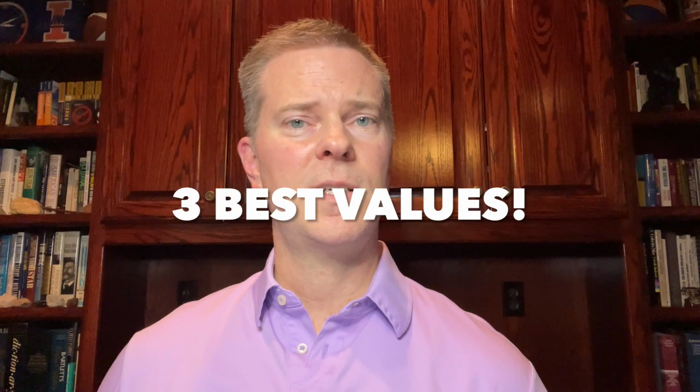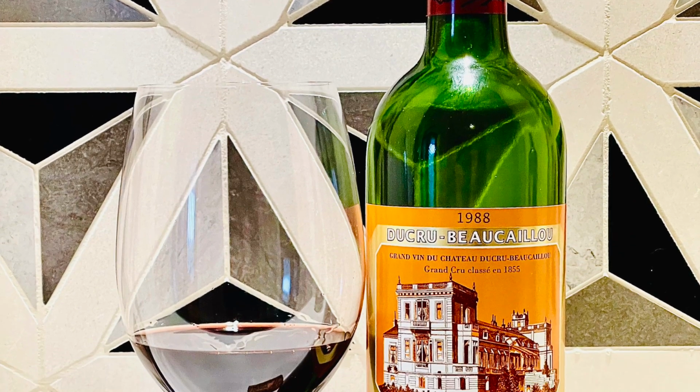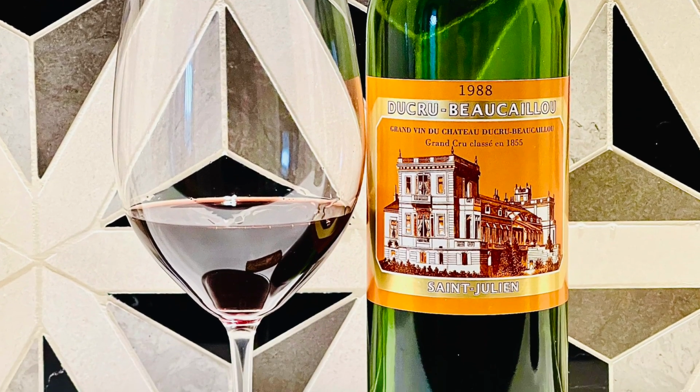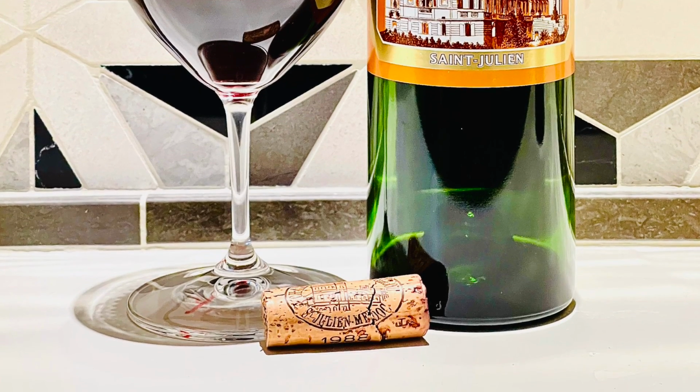The 3 vintages of Ducru-Beaucaillou from this tasting that I think are the best value is the next takeaway for wine collectors from the 12 vintage vertical tasting that we recently conducted. In the first flight, the 1988 was definitely the best value. While it was not overly complex, the 1988 Ducru was still showing extremely well and was very delightful and enjoyable to drink. Likewise, in the second flight, the 1999 and the 2001 vintages were definitely the best values.